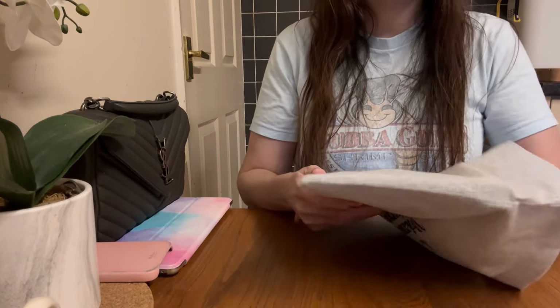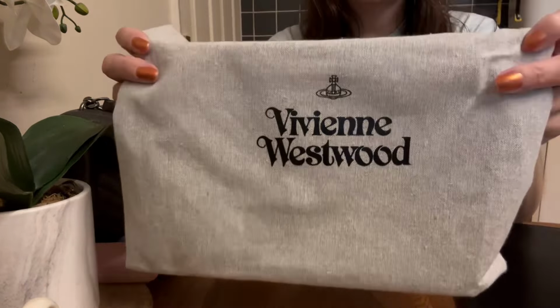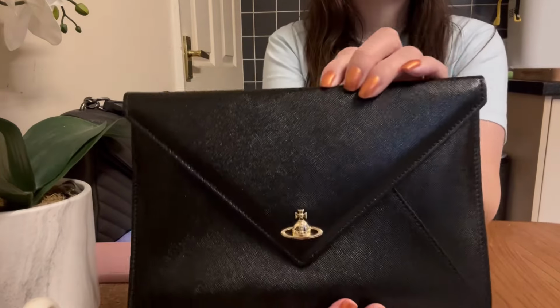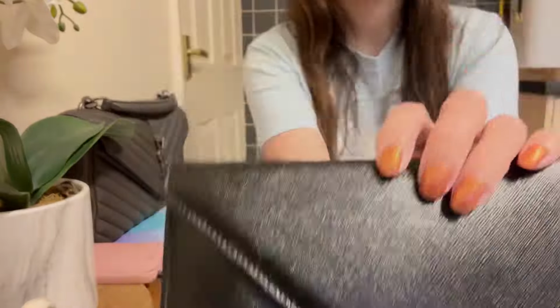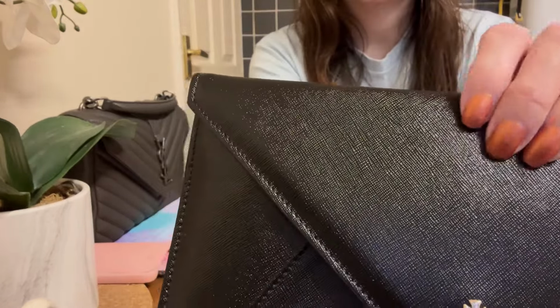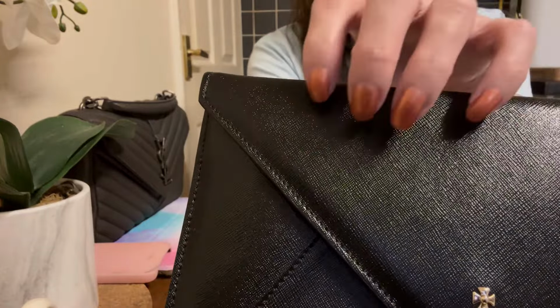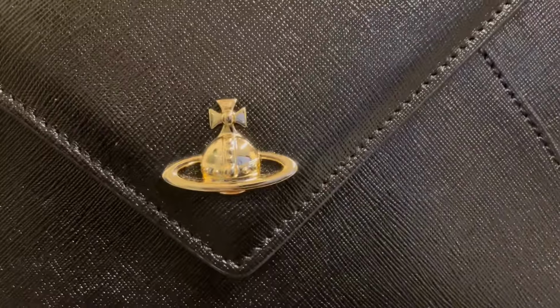So bag number 2 is one that is an occasional bag, so it's hardly surprising again that I've sort of forgotten about it. So it's Vivienne Westwood. And it's just a clutch bag, and it's the most beautiful. It's not cross, what do they call it? Cross grain, cross hatch. It's not that hard wearing leather that brands like Kate Spade use. Michael Kors uses it a lot. I think Prada use it as well. But it's not the same imprint pattern on the leather as those brands, but it is a hard wearing leather. And it just has the, what colour is that? Gold. I think it's gold. Yeah. It just has the gold orb on the front.